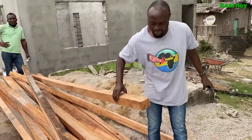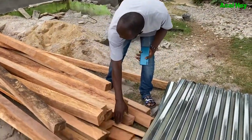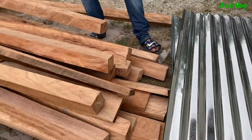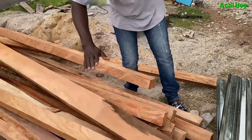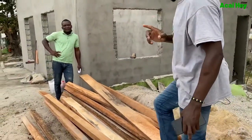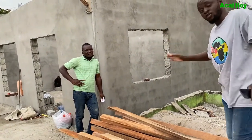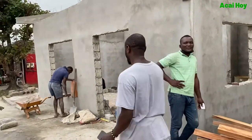The bigger one, we got a bigger size here. And we also got the flat size. I don't know if you guys can see. Can you show them right there? We got a flat size that you guys can see right here. Yeah, that's it. We also got this one, the flat size that they're going to use for the roofing. Actually, the roofing is going to start tomorrow, because as you guys can see, the plastering is almost done. Our homeboy is almost done with the plastering.